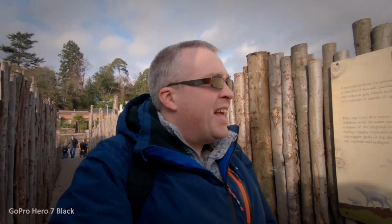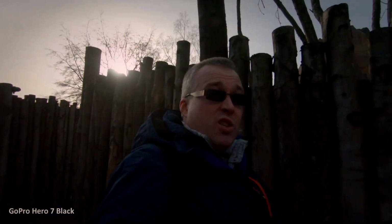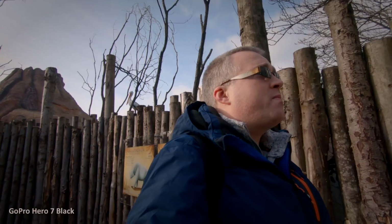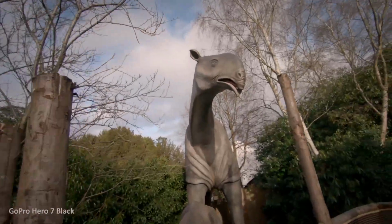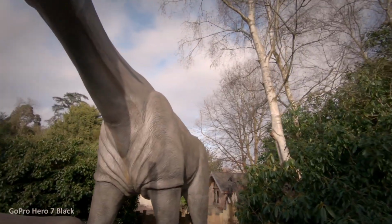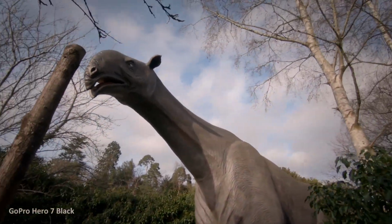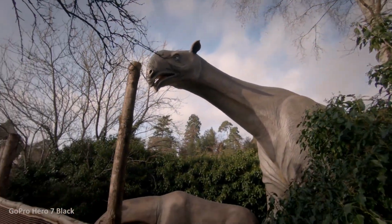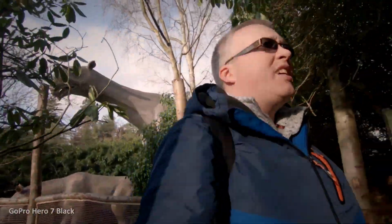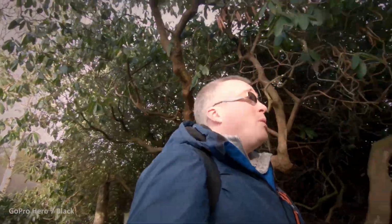Some new kit. We've now got the GoPro Hero 7 Black. I thought I'd bring it down to Safari Park, just try vlogging on it and see how it goes. So just going to take you around Ice Age as we normally would.